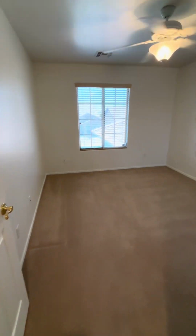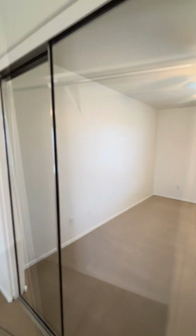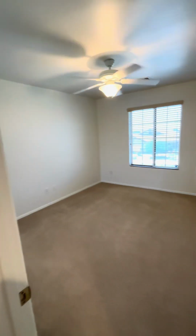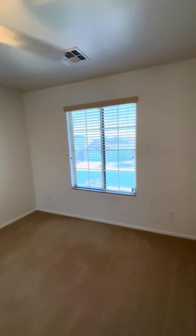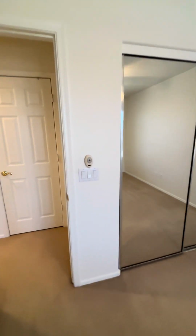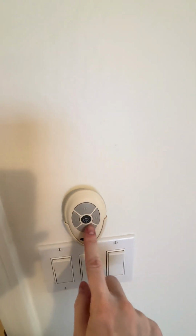This home is nestled on a quiet street with stunning mountain views. It's also just 1 mile from the 30,000-acre White Tank Mountain Regional Park. Enjoy the convenience of local amenities, including schools, playgrounds, shopping, dining, and more, all within easy reach.